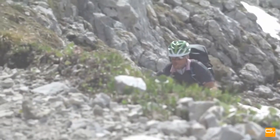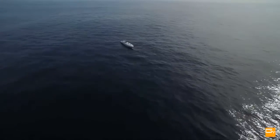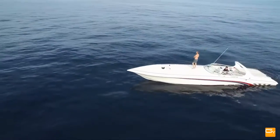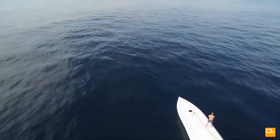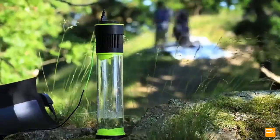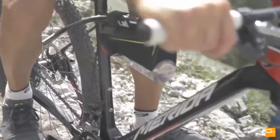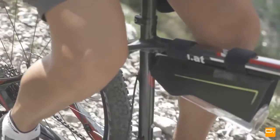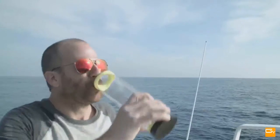If you're an adventurer, you know the anxiety that comes with running out of water in the middle of a tour. The last thing you want is dehydration when you're miles away from home. Fontus is a self-filling water bottle that allows you to plan your adventures without having to worry about heavy water loads or where to find the next river or the next gas station.